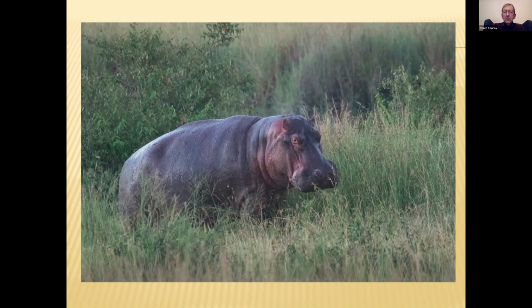As I said, they're mainly nocturnal, so if you're walking at night, you might walk near a hippo not realizing it's there. And if you walk between the hippo and the water body from which it's come, it may feel threatened and may attack a human for that reason. Or if there's a female with a juvenile and you happen to walk in between the two, again, presumably without realizing it, she might attack you because she thinks you pose a threat to the juvenile.